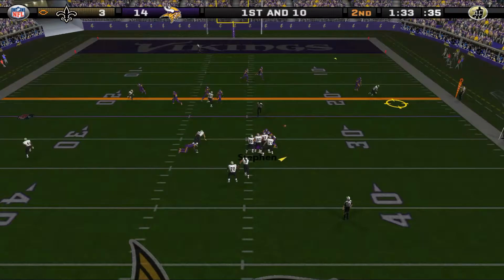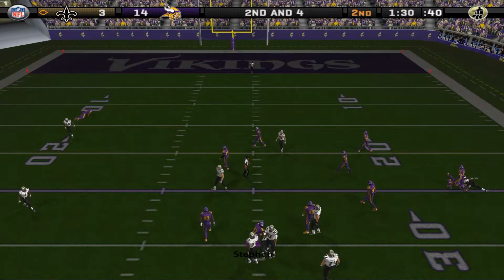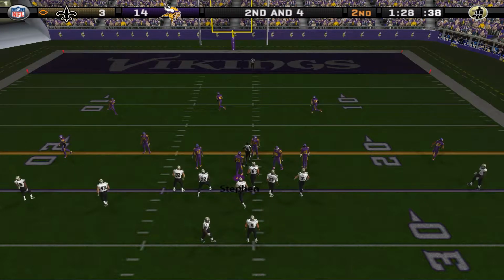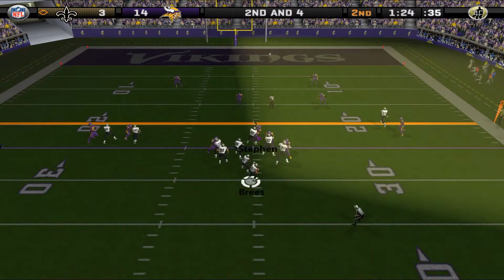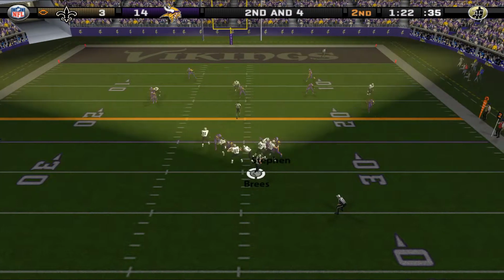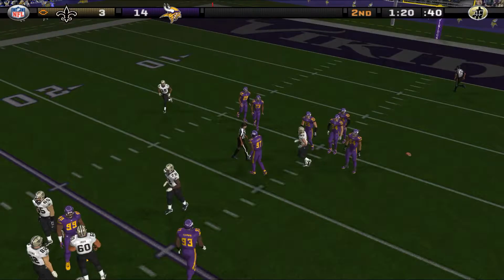Pass play here on first down. Gets rid of it. Number 26 is there on the stop at the 24. What they're doing here is keeping the defense from huddling up. It keeps the same defense on the field. Drops back, pressure with the pass, nearly intercepted. Number 54 had his hands on it.